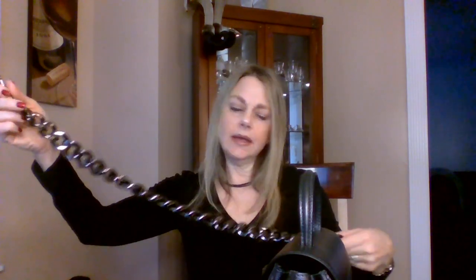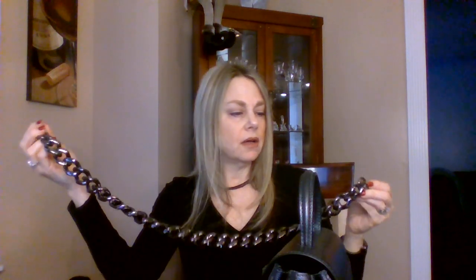Where else would you strap it? You're definitely not going to attach it to the top. No, it doesn't fit on the top handle. Where the hell are you going to put this? Isn't that strange? I don't know. I'm going to say that you have to choose whether to use this strap or this, and you can't have them attached to the bag both at the same time.